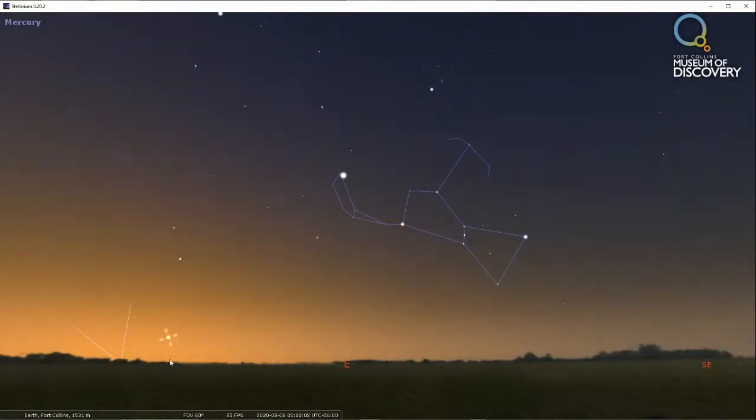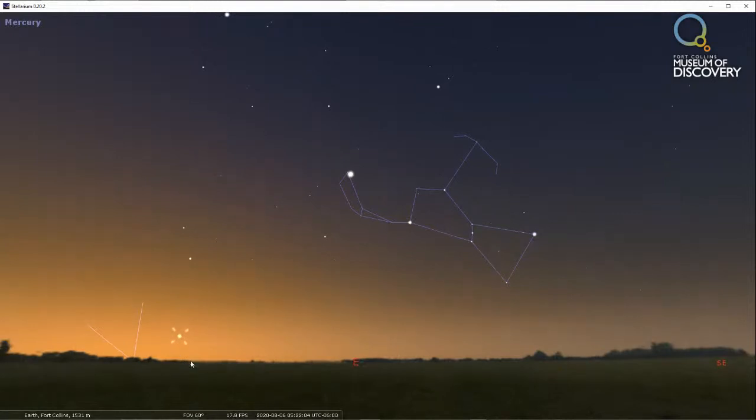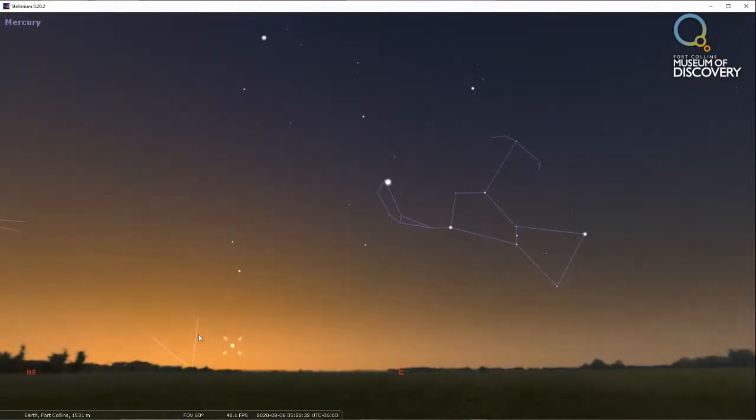All right. And as you can see, Mercury is in the glare of the sun, and it's growing its brightness. However, it's also getting a little lower to the horizon each morning. You can find it about 30 degrees lower left of brilliant Venus. All right, well, that's my tour of the night sky.